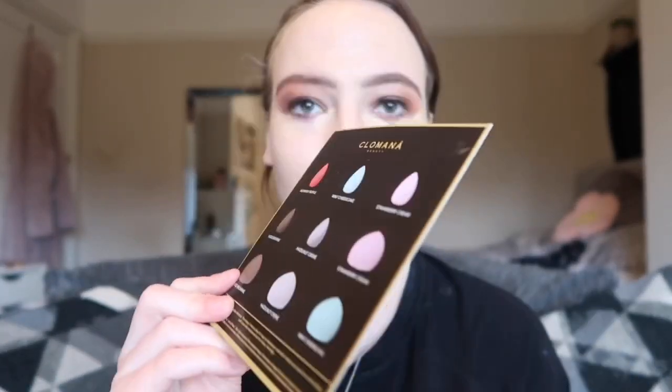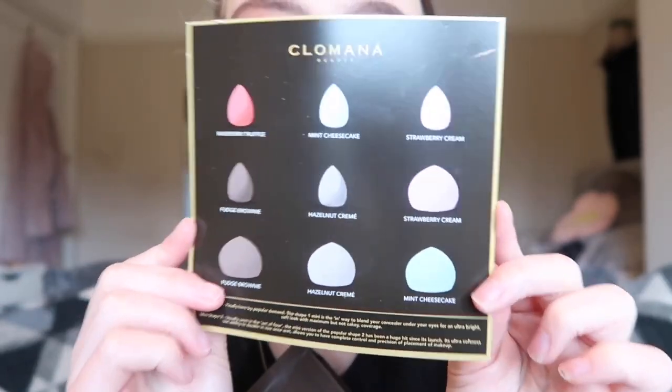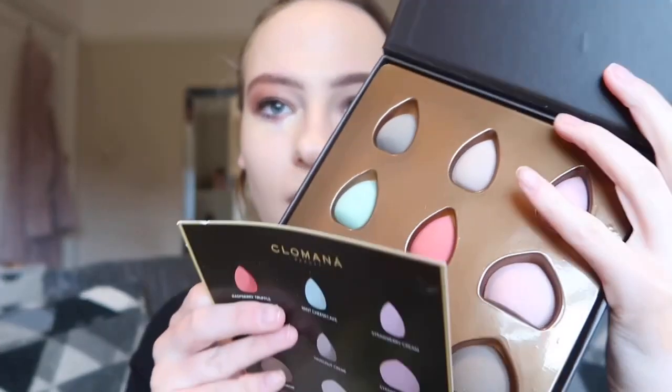You can't actually get these anymore, which I'm so sad about, because I loved using these. They're so good for the under eye. I will show you in a second, because I literally have a drawer full of her marshies. Honestly, I love the marshmallow sponges, but I just think the layout of this is so nice. It literally says raspberry truffle, mint cheesecake, strawberry cream, fudge brownie, hazelnut cream, and it literally has a name for every mini. I mean, it's just adorable. I actually love it, and I just love her brand too. She is so nice as well, and I just love all of these.